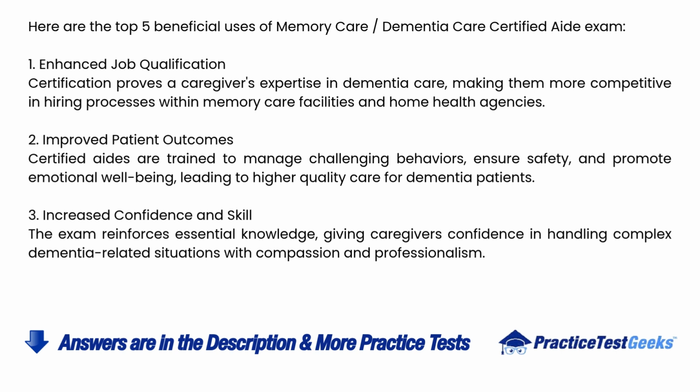Certified aides are trained to manage challenging behaviors, ensure safety, and promote emotional well-being, leading to higher quality care for dementia patients. 3. Increased confidence and skill. The exam reinforces essential knowledge, giving caregivers confidence in handling complex dementia-related situations with compassion and professionalism.